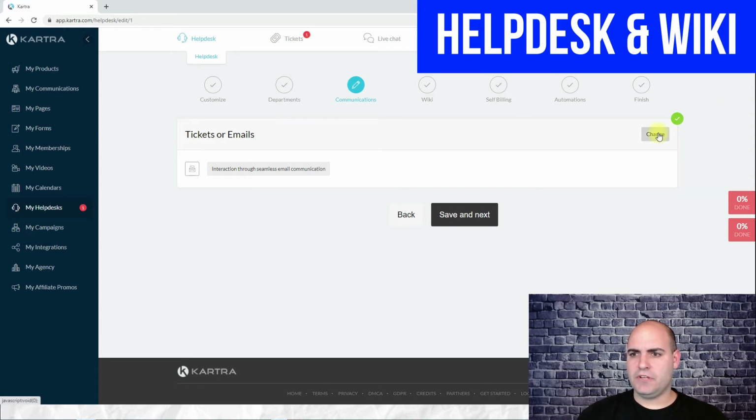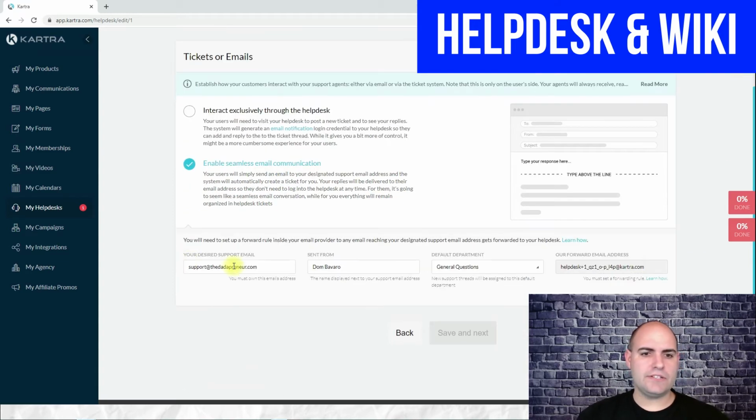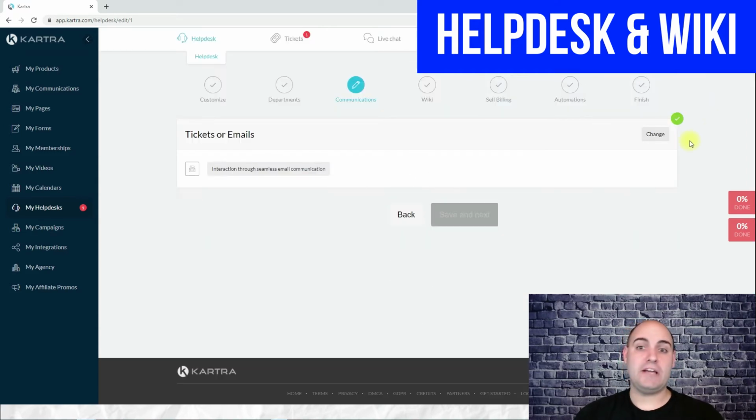So here it is, seamless communication. This is what I want to show you. So if you select here, seamless communication, if you designate a support email, so for instance, support@thedatapreneur.com, that'll go right to my help desk. You don't even have to go into the help desk link. If you just write an email from any device to that email, I'll get a support ticket nicely sorted. It'll show me all of your name, your number, everything to contact you, and I'll see it right away, which I think is phenomenal, especially since I'm working on an info product. If you're an affiliate, you want to do a course and offer support, that makes things very, very easy, and it also ups your credibility.